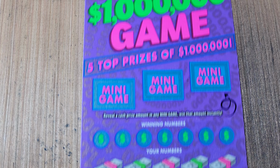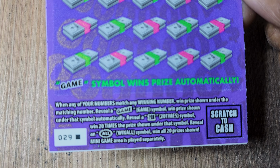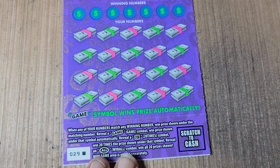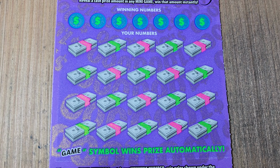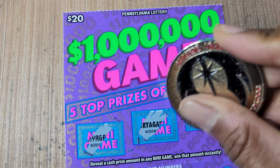Okay, $20 million dollar game. Get a prize amount up here. Win that amount. At the bottom, we need a match. The game symbol is blurry. All right. 20x, 20 times the prize. The all symbols win all. Odds on these are winning 3.45. All right. Get that locked in. Try again. Kick rocks. Not today.